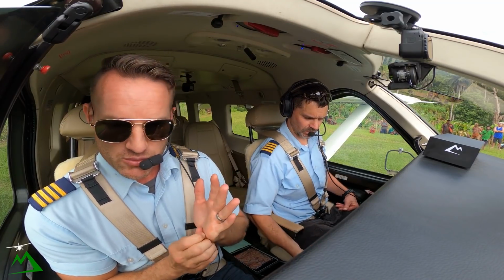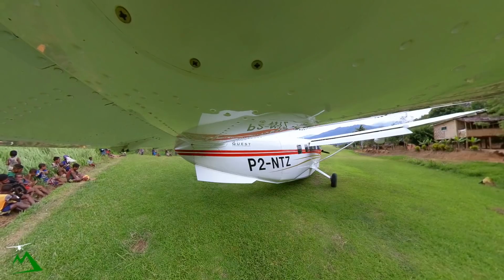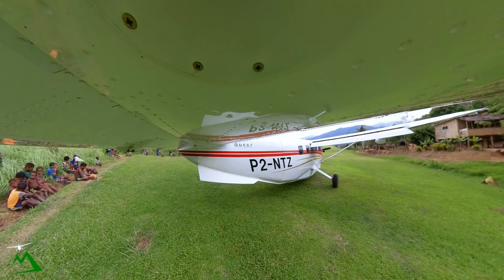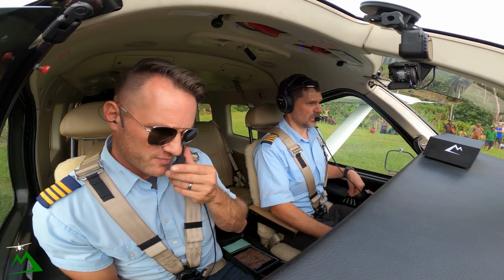We're pretty light today, so shouldn't be a problem. Compium is just about 23 miles behind us, and we'll probably climb up to 8,000. We're at 500 feet right now. Climb up to 8,000 to get over top of the clouds to get into where we need to.